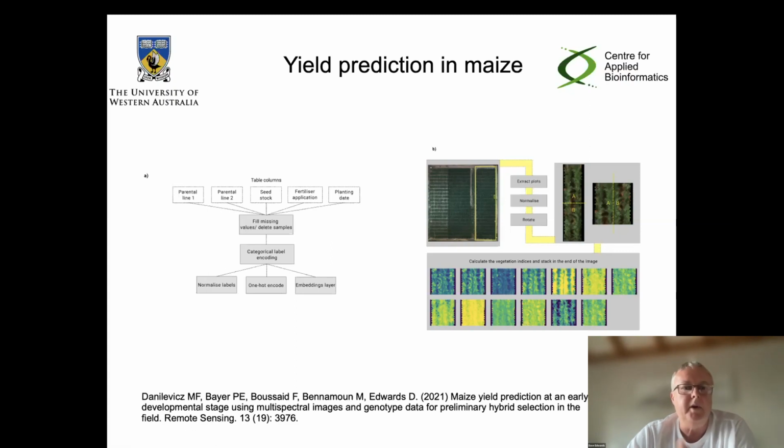If we look at a table, we look at it from different angles and still recognize it's a table, the model needs to be able to do something similar. So within the model, we had just basic information on the parental lines, the seed stock. In one case, there's a fertilizer application, a bit of information on the planting date. And we're looking to predict yield from this data.